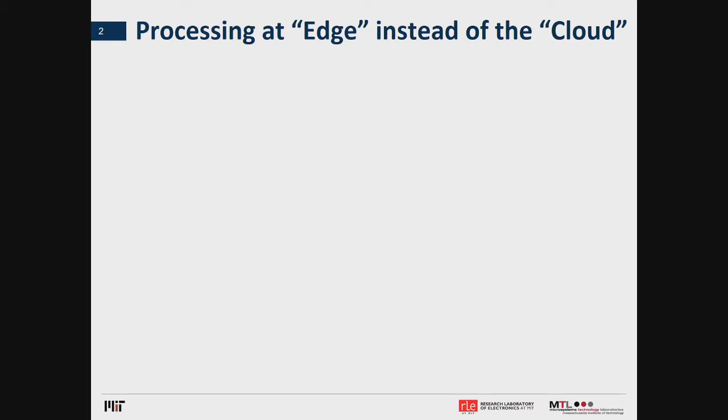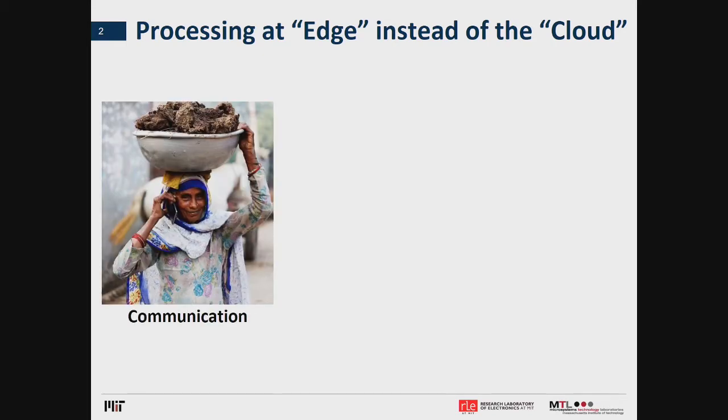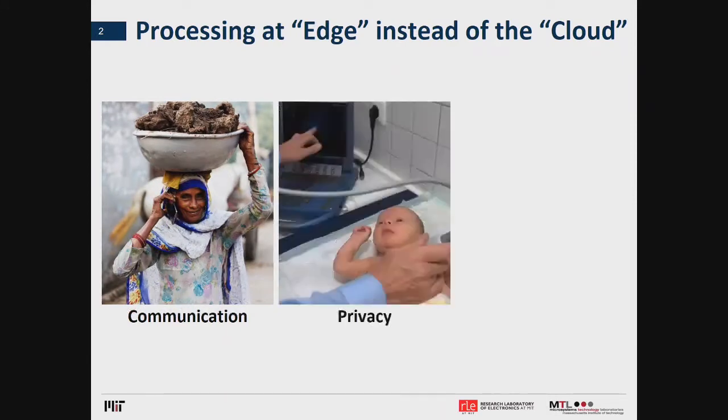For example, if you really want these technologies to reach people around the world, you might not want too much reliance on a strong communication infrastructure, right? So you might not want to depend on that. Another thing is privacy. There are a lot of exciting applications, particularly in the AI space, that deal with private data, for example, in health. So you might not want to send all of the data you're collecting on your device to the cloud itself. You want to process that locally.